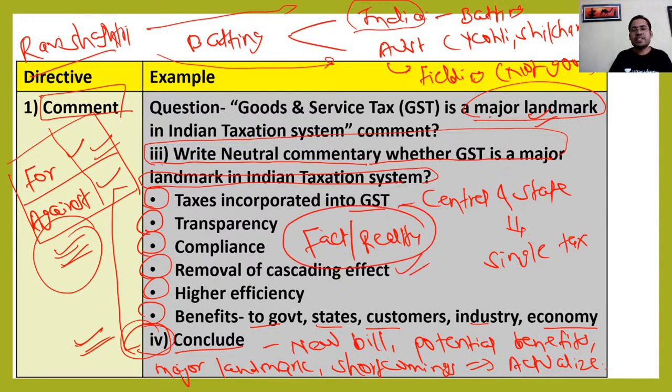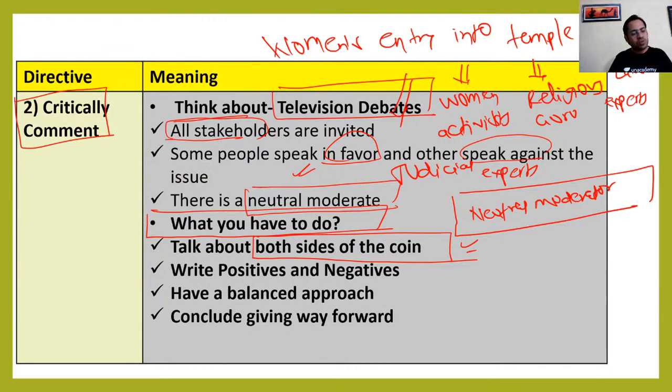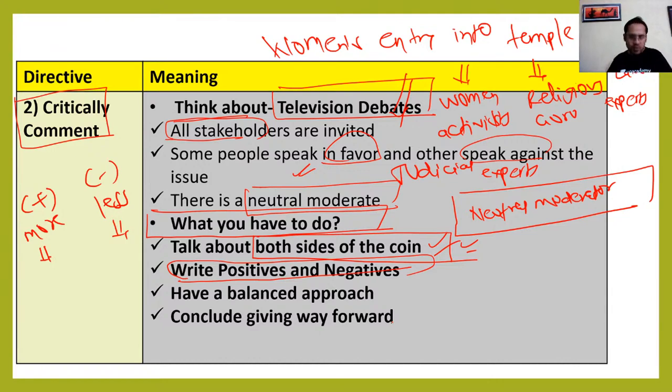And the fact was GST is a major landmark. Yes, we agreed. That's why we gave some points in favor of GST being a major landmark. Here you have to talk about both sides, even if you know that the positives are more and the negatives are less. Then also you have to talk about positive and negative in critically examine. So you have to talk about both sides of a coin. Write all positive and negative. Even if you have got one negative, you have to write. Even if you have got 10 positives, you have to write all 10 positives.